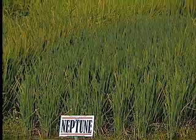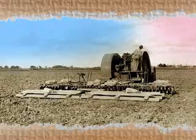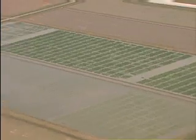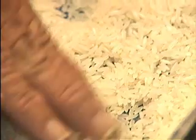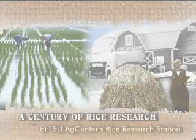Varieties and the germplasm developed at this station are used throughout the world. Of course, we always look to the station for these new varieties that make more rice per acre. The rice industry in southwest Louisiana would not have survived if it had not been for the Rice Research Station.